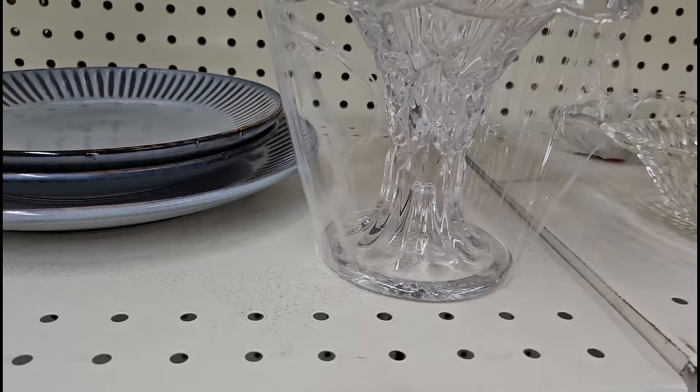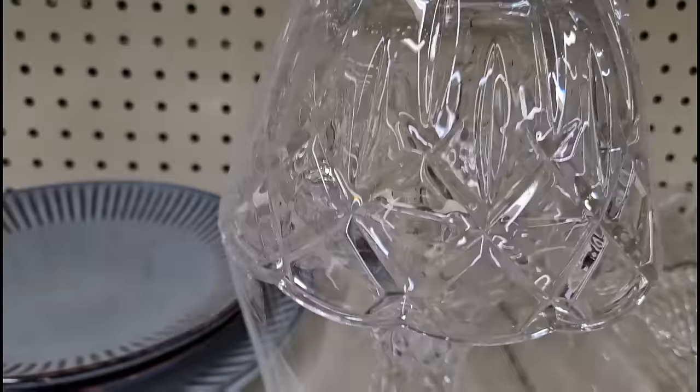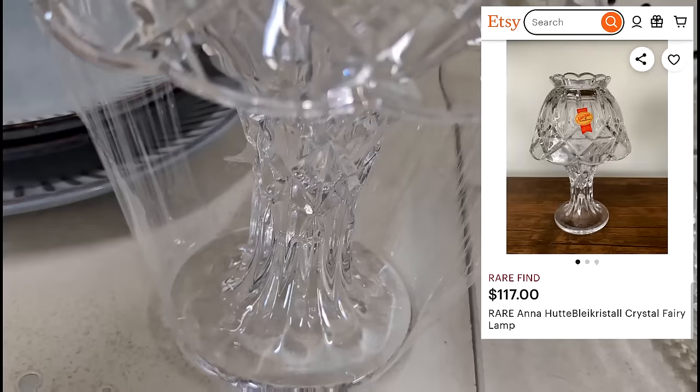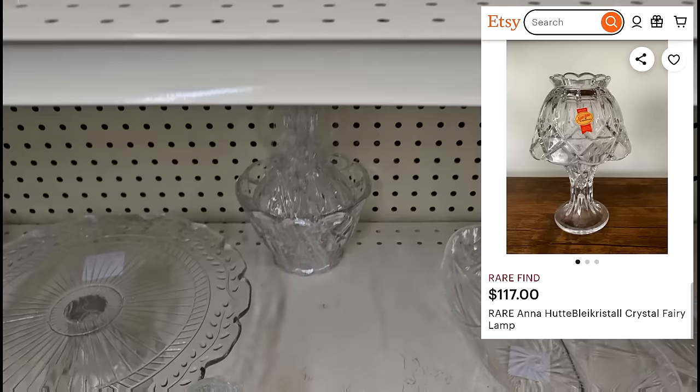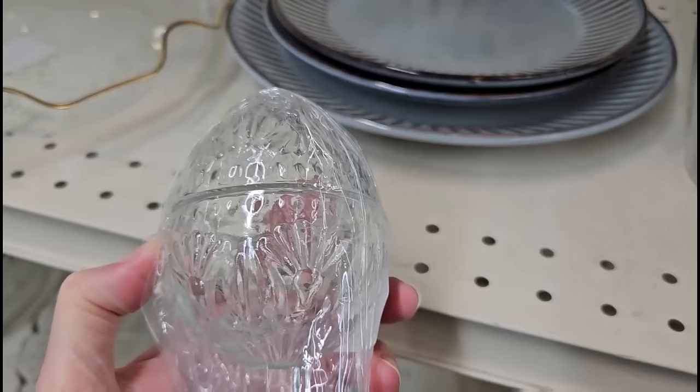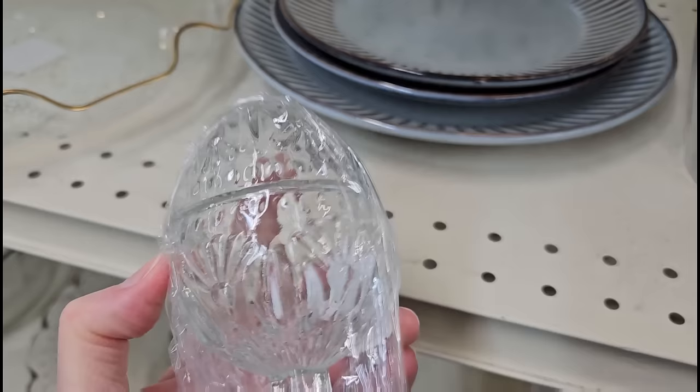There's two of these fairy lamps, look like it to me. Has a separate lampshade. It's all taped up real well. Two of them here for $15. They're very big, so I would not want to store them. There's the other one down there, upside down. Looks like a little egg. Sweet little egg cup thing. Hard to see the patterns sometimes when they put the tape over it, but that's a lot.